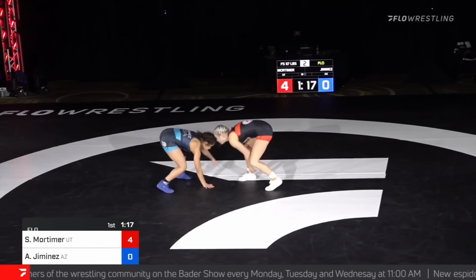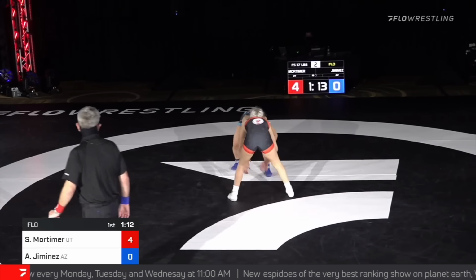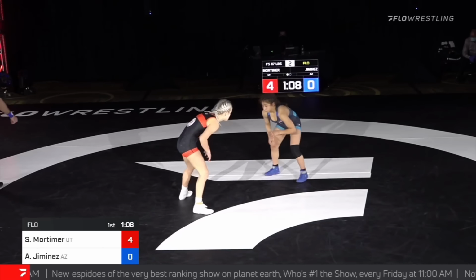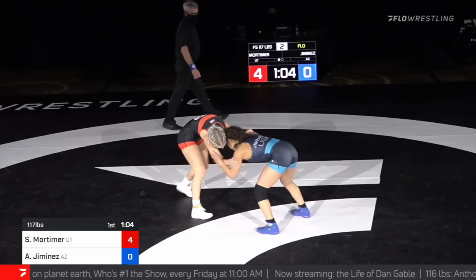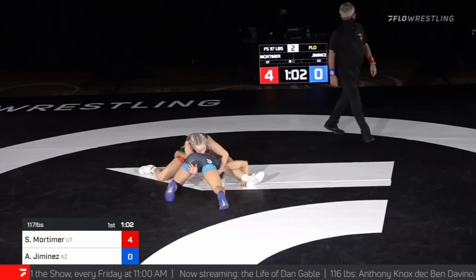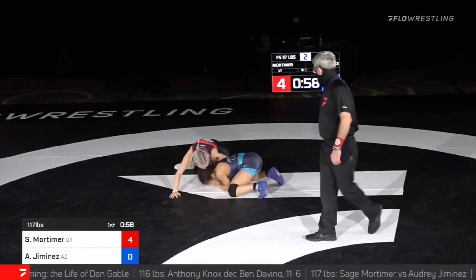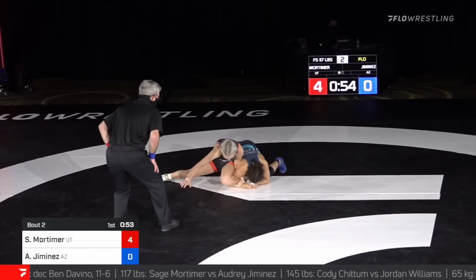Level changes from Mortimer. Kind of switching stances there. Pop those shoulders. Just pop her shoulders. Hands ready. Now tied up, shot. Nice job, misdirect. One way or the other, she's underneath the leg on the right side. She's trying to circle the corner here, and she's all the way around the corner.